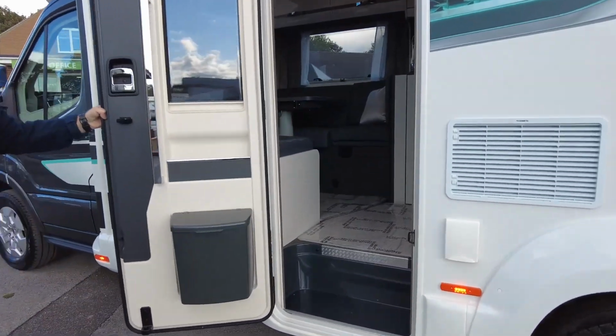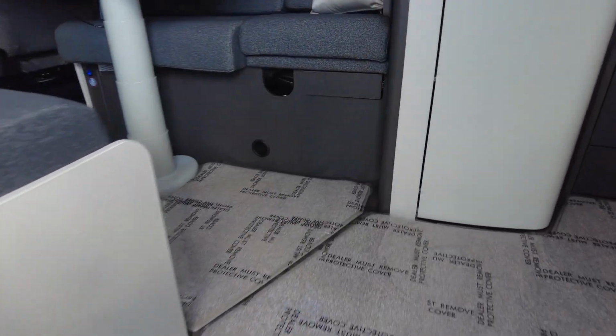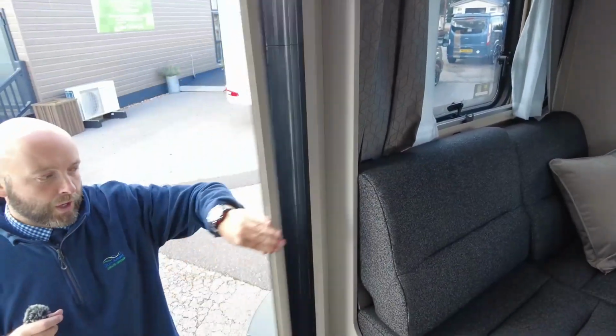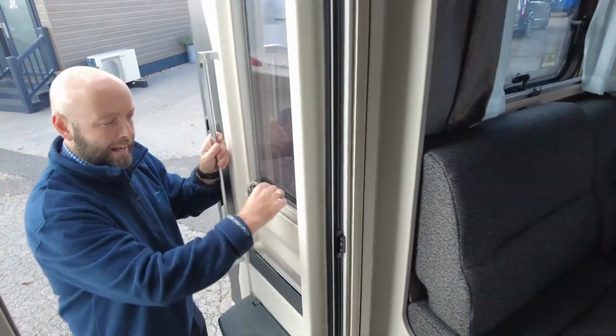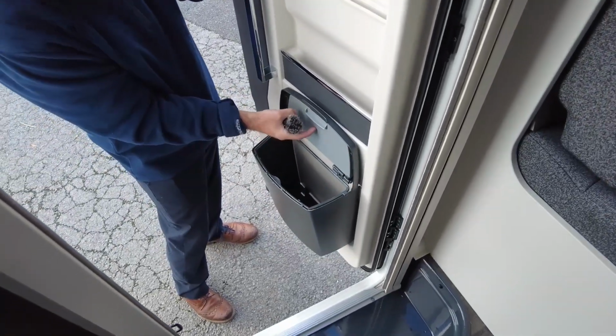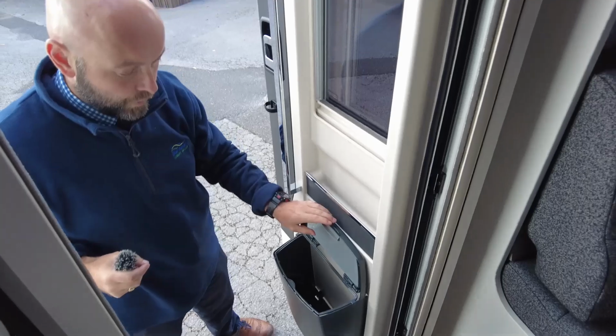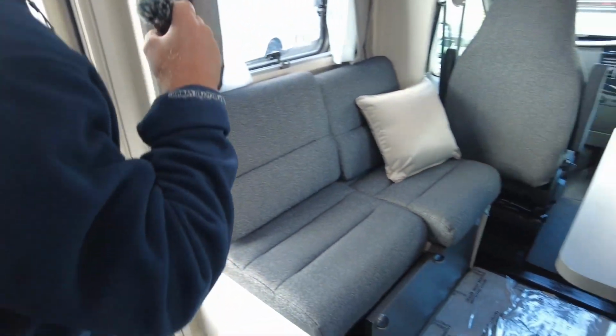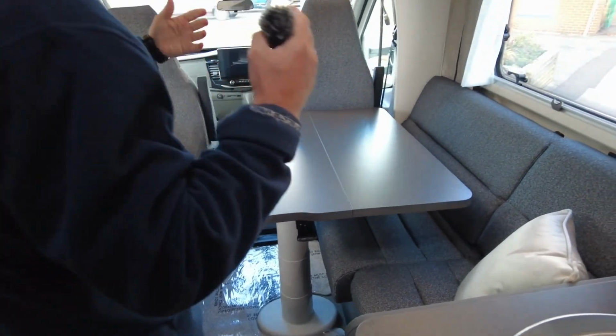So after you, Wendy. You have got a fly screen on this door as well, which I always forget on every video to show you. So you've got it there, and you have a blackout blind on that window, and a little bin in there. Hidden in there is your dustpan and brush. So any of you who've got motorhomes and had them for years and didn't know that, check. You'll thank me later. Okay, so coming into your lounge.